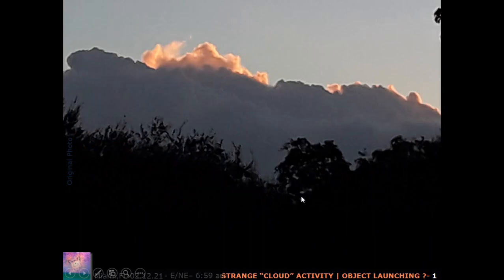Anyway, here's another example of strange cloud, in quotes, activity. Object launching. Here we go. We've got some loose plasma-type material. Looks like it's dissipating off of whatever this overall thing is. Again, it's not a windy day, and why would it only be doing it in this area? And then we've got this little object. Looks like it's popping off from there.